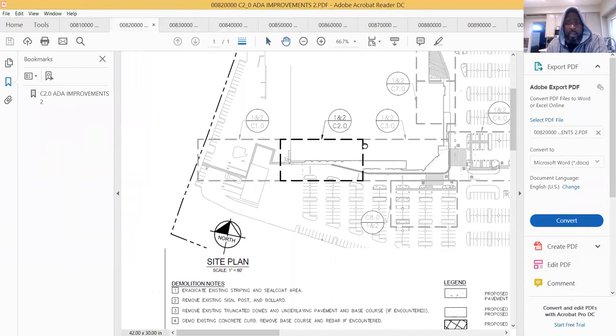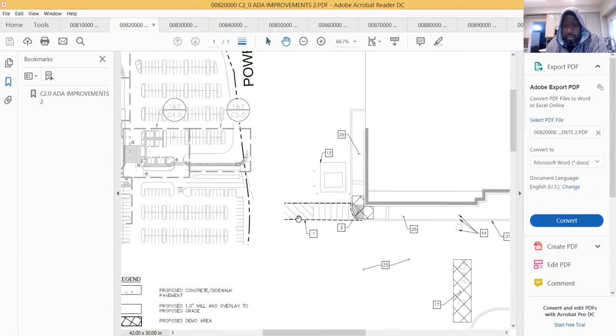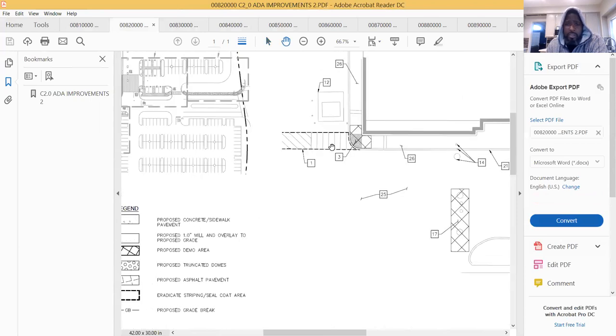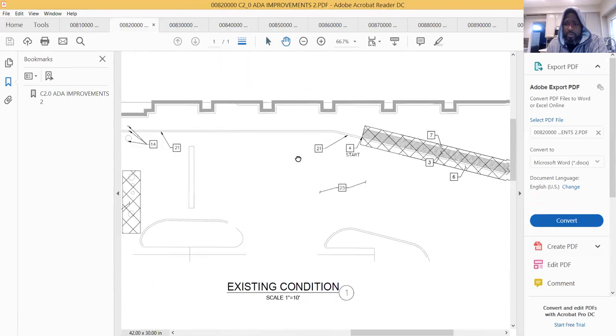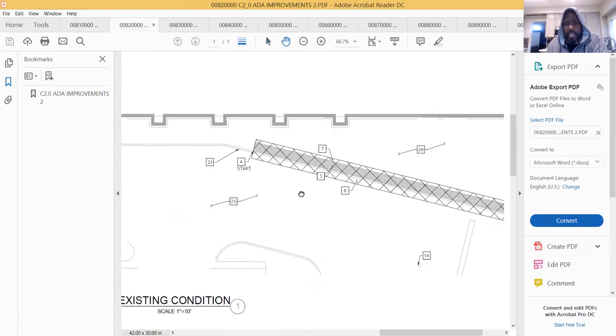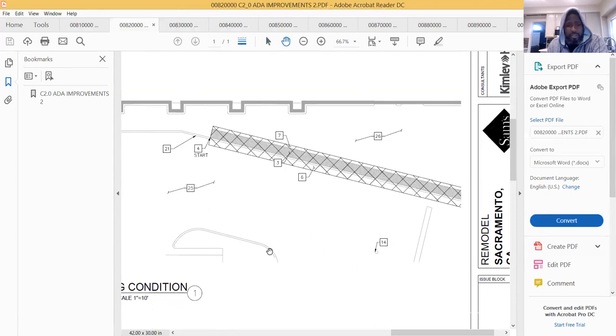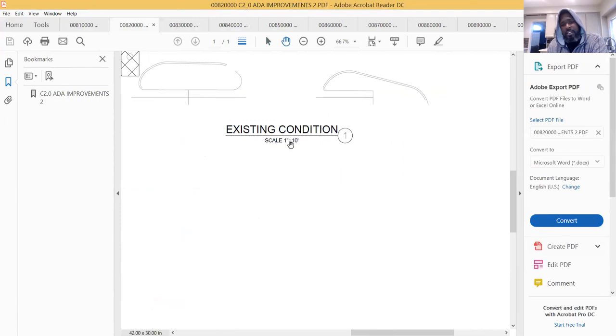Let's get the hand here so we can pull over here. Look at that. So 1, 3, 12, 26, 26, 25, 17, 14, 21, 21, 4, 25, 3, 7, 8. These boxes here are what you need to pay attention to and call out. Existing conditions to scale here.